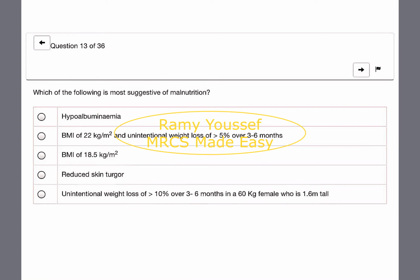BMI of 18.5? No. If less than, maybe. Less than BMI of 18 or 18.5? Yes. Reduced skin turgor? No, this is some sort of dehydration. Unintentional weight loss of more than 10% over 3 to 6 months in a person with a BMI of 60 over 1.6 meter tall.